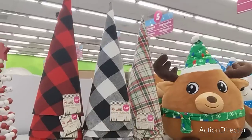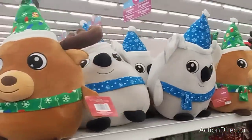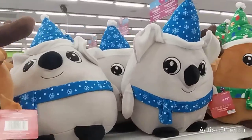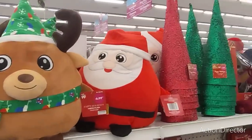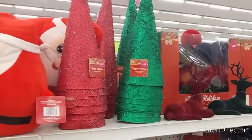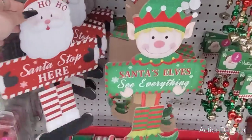Also have these cone trees that are going farmhouse with those. Those are $1.49. And then I showed you guys these before. These are $6.99, the reindeer. I have no clue what that is. And then Santa Claus. And then you have more cone Christmas trees with the red and the green and the beads. That's cute. They also have Santa's elves see everything. Santa stop here. These are 99 cents.